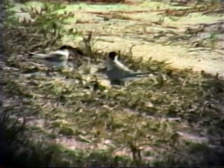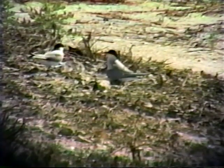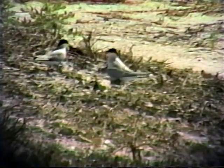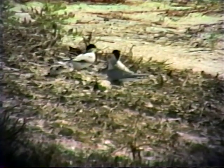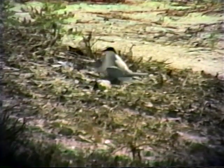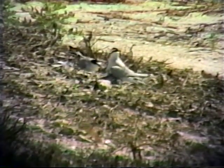The young walk away from the nest as soon as they are hatched. The parents bring them fish for about 3 weeks until they can fly and protect them from the fish crows and other predators that eat both the eggs and the hatchlings.